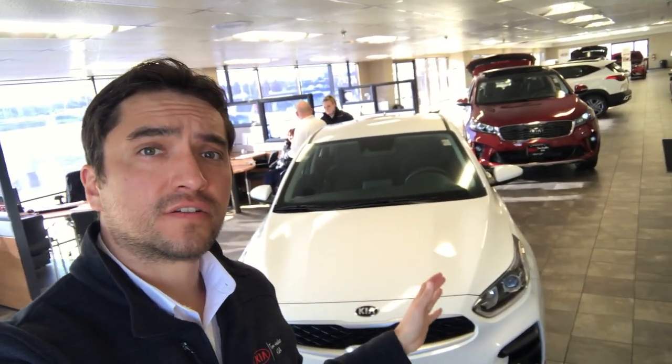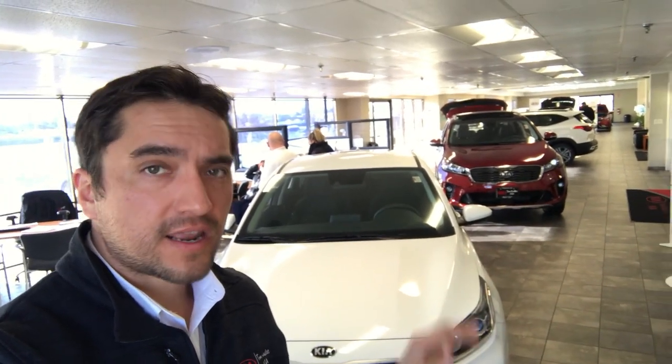Okay, so we went over a Telluride. So what if you have a different model? So I just want to show you really quick some different models and how everything's going to transfer over. Everything in the last video is going to transfer over to any model we get in, any new model Kia. So let's take a look.